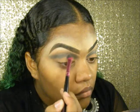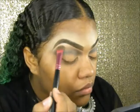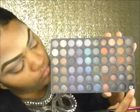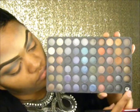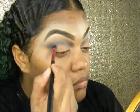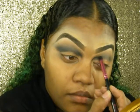And then with that same brush that we applied the gray to our crease with, with no added product on the brush, I'm just going to further blend it up, but very slightly. Use a very light hand when you're doing this to create a nice fade. And now with this matte black from that Shane palette and a small pencil brush, I'm just taking that right into my crease just to deepen it up further. I love a good dark crease.